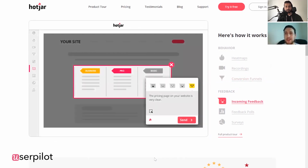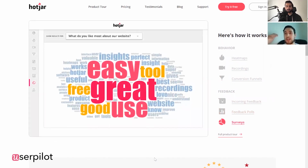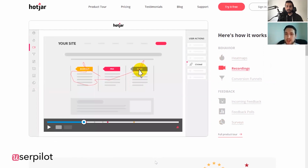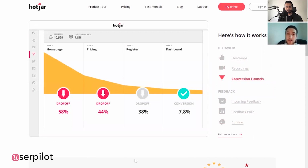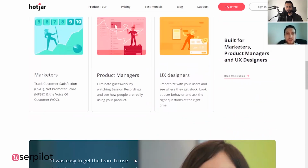So obviously now that gives you more understanding. Heat maps, recordings, conversion funnels. So again, this is something that you probably would use on a SaaS company or e-commerce website with logged in users. They also have the feedback solution. So they seem to have a bunch of solutions in terms of user behavior analysis and a feedback solution. So pretty exciting to see.